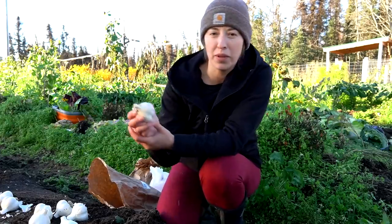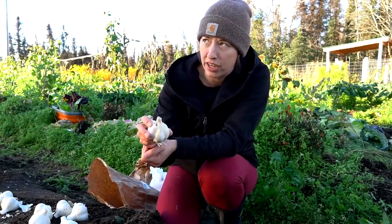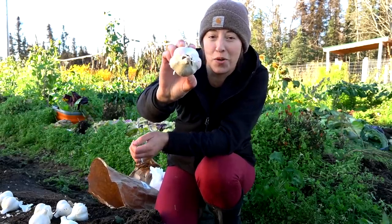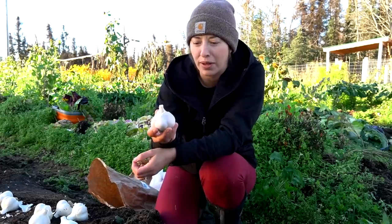Our row is ready to plant our garlic. Eric and I have been ordering garlic from the same company for about 3 years now. I really like that company and I really like the garlic that they send. You can see it's just a gorgeous garlic bulb. If you've never planted garlic, I highly recommend it.